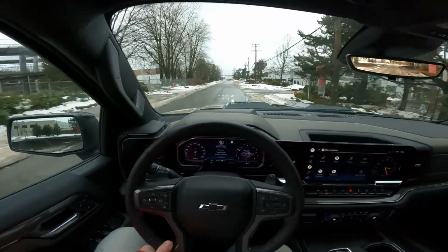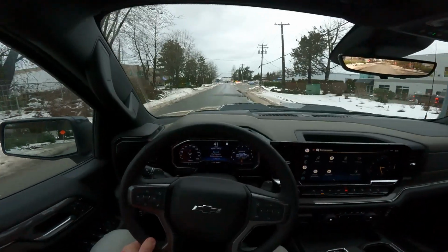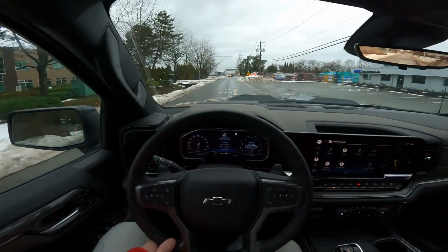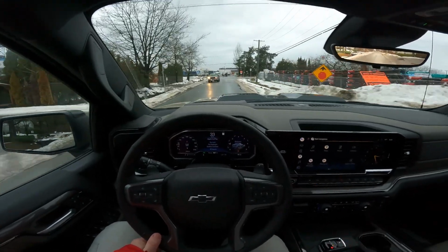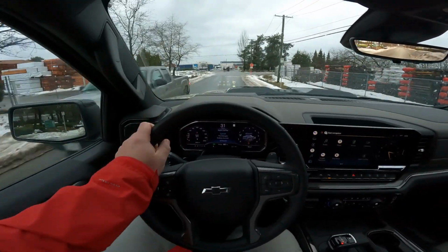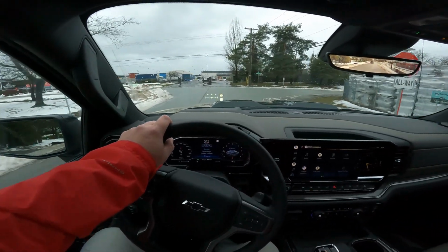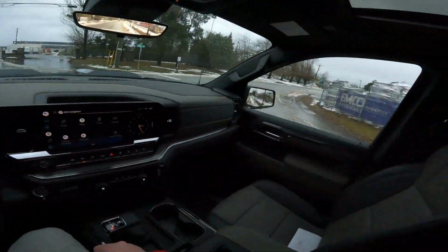This particular version of the Silverado comes equipped with Multimatic shocks, which are an upgraded suspension system designed to better handle the off-road, which I highly doubt anyone will ever take it to do, but that is a neither here nor there common criticism of these types of vehicles. But it does provide you with a relatively smooth drive. It is a bit wallowy, but I would kind of expect that.